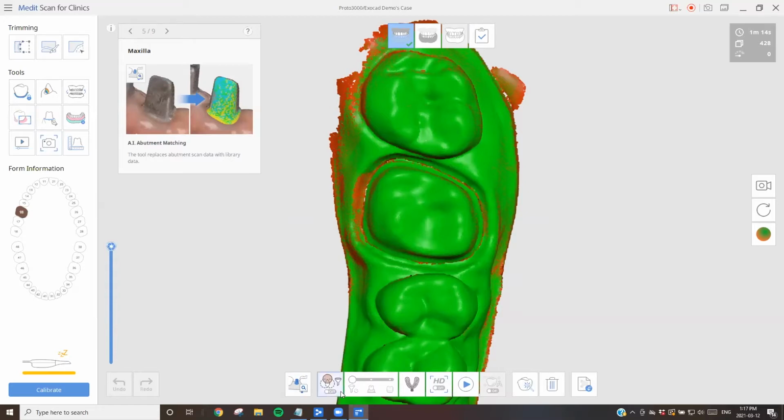Another really great feature is a color filter. So if you and your assistant are using black gloves, blue gloves, purple gloves, you can scan that color in, and the software will know to avoid those colors when you're scanning. So if you're retracting the lip with your glove, then the smart filter will know to avoid those colors. You also have a metal detector here for scanning. We've spoken with Medit, and they're looking to integrate this without the toggle.